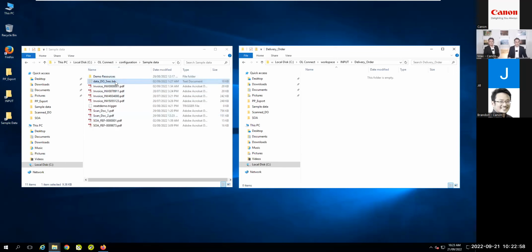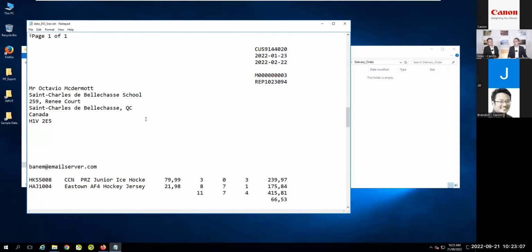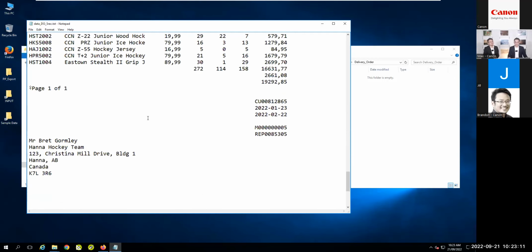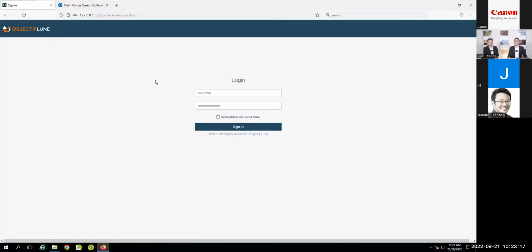Thanks a lot, Brandon. So if you can see on the left side over here, this is the index data that we will be transforming into the templated DO. Later you will see the actual template of this DO. So this is the raw data from the ERP system, right? Correct. Okay, cool. Before that, I will just log into this dashboard like what I mentioned in the last stage, for tracking purposes.